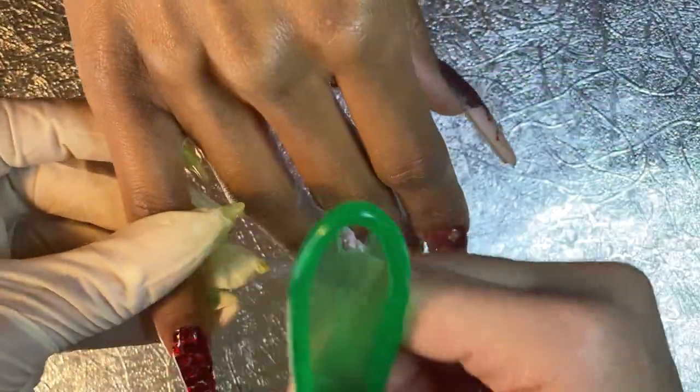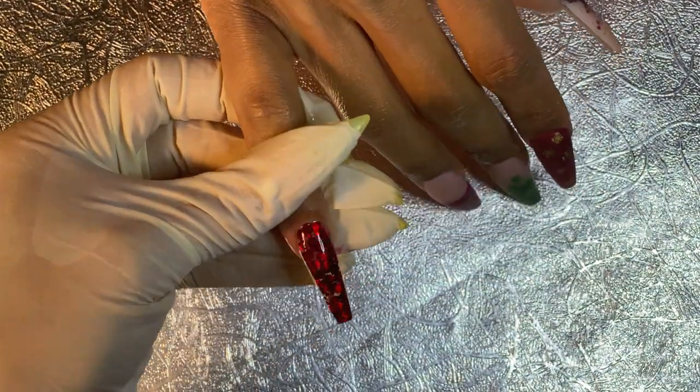Earlier in my car and I couldn't fucking find one. Oh, I know. That's the most annoying thing when you need a napkin. Whoa, girl. That's insane.